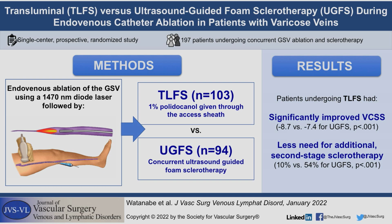Both the combined TLFS and EVLA in 103 legs and the UGFS, or ultrasound guided foam sclerotherapy with EVLA in 94 legs demonstrated 100% saphenous vein occlusion. But the venous clinical severity score was significantly improved in the TLFS, or transluminal foam sclerotherapy group, compared with direct ultrasound-guided foam sclerotherapy, indicating more effective tributary treatment with transluminal foam.